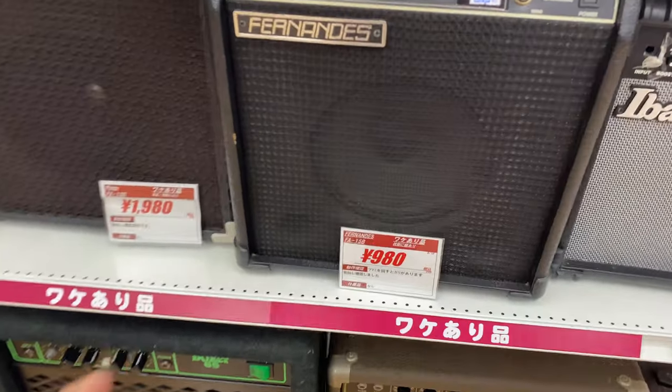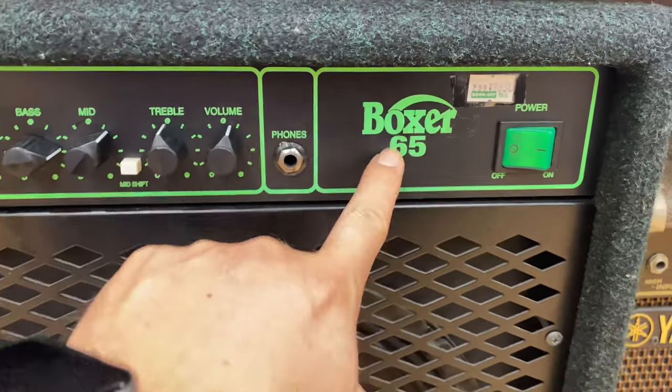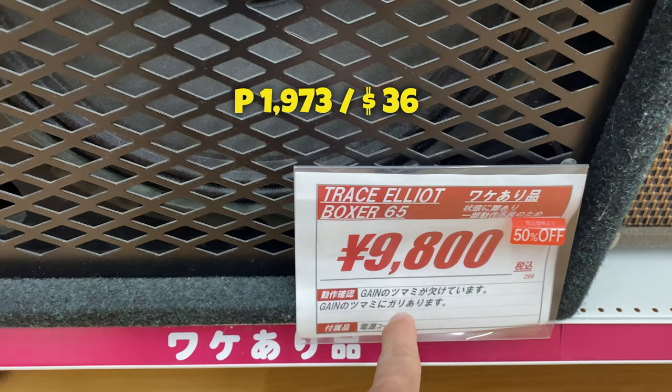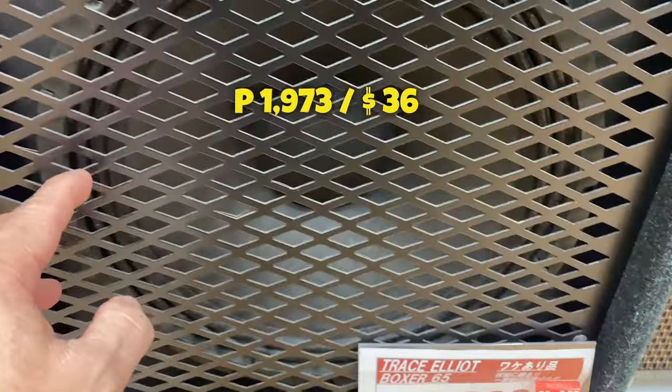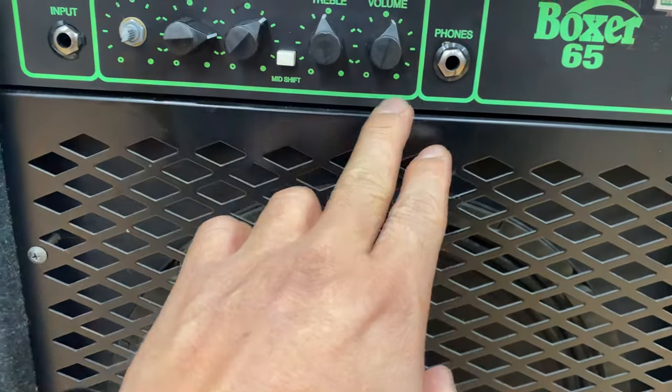So let's check the surplus amplifier, guitar amplifier. This brand is Boxer 65. The price is 9,800. Oh, and 50% off. Wow. This becomes very cheap now. Very nice, no?